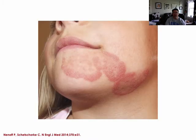So this is a tinea infection. It was an atypical organism that they found, but this is the pattern that you see with tinea. It's the round area with a central clear spot. The central clear spot is not so clear in this case, though, is it? And that's why this rash is atypical and why it's shown in the New England Journal, because it doesn't have that central clear spot.